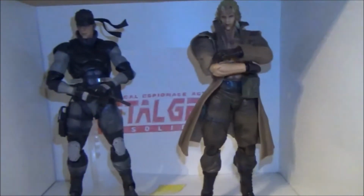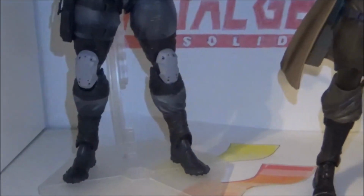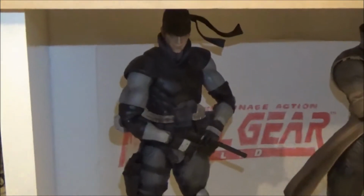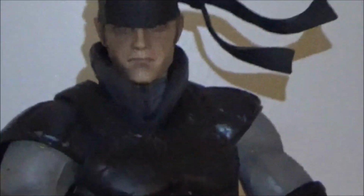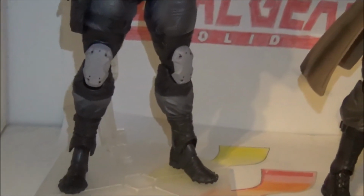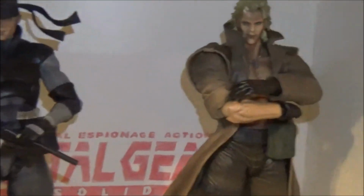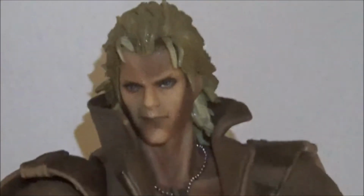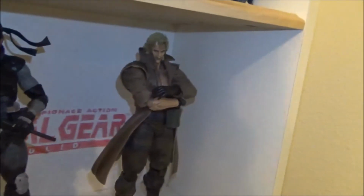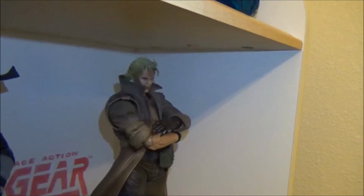And moving on down, here we have the Play Arts Kai Metal Gear Solid figures. On the left, we have Solid Snake himself. And on the right, we have Liquid Snake. I haven't moved the poses that they're in for a while, but I can't help it. There's some pretty iconic poses that they do in the video game, so real nice.